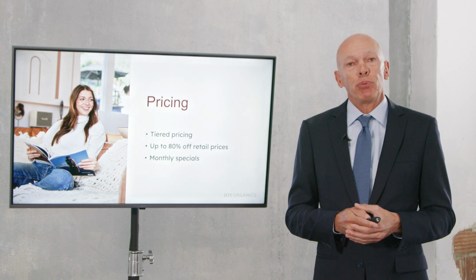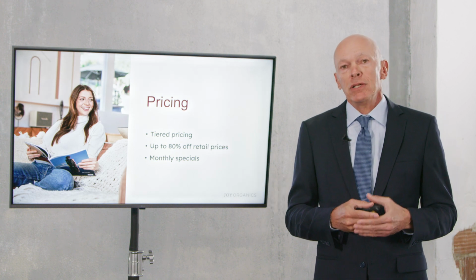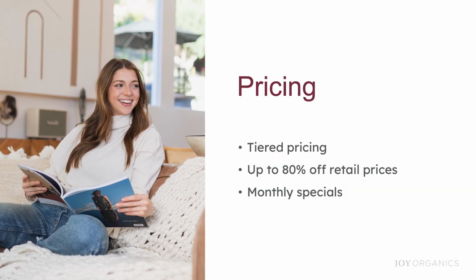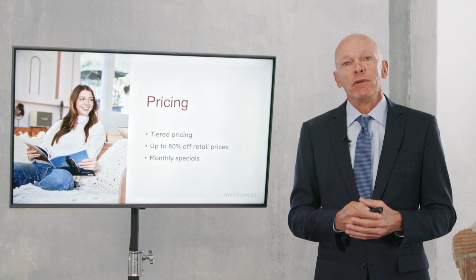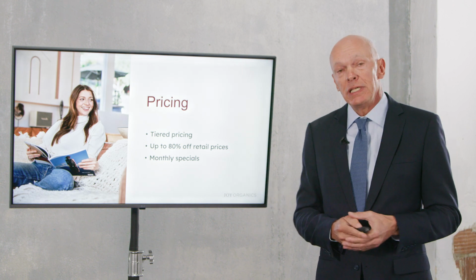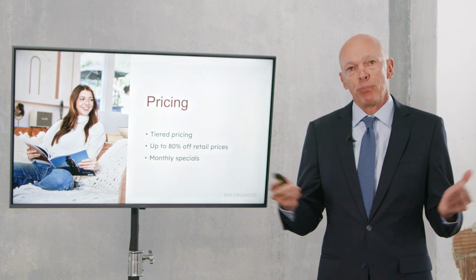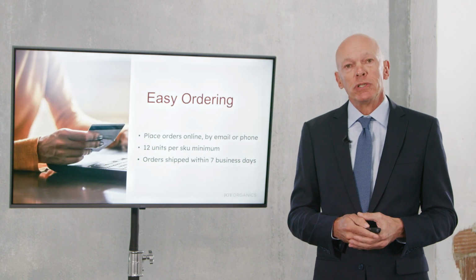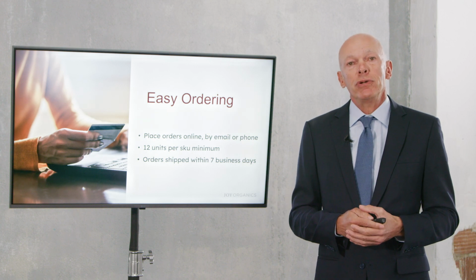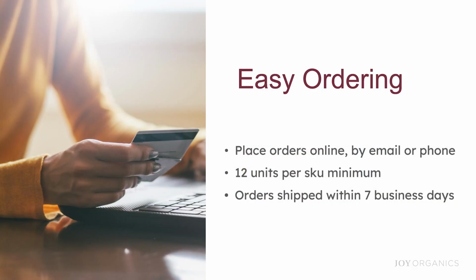As far as our private label pricing, it's very competitive. We have tiered pricing so that you can get started maybe with, let's say, a $2,500 order, and as you place each order, that elevates your tier, allowing you to get larger discounts. You'll get a private label brochure that will show you all the different discounted tiers. Looking at that, you can get up to 80% off of the retail price. Great pricing, and we offer monthly specials on different products that you can choose that will allow you to get even larger savings.